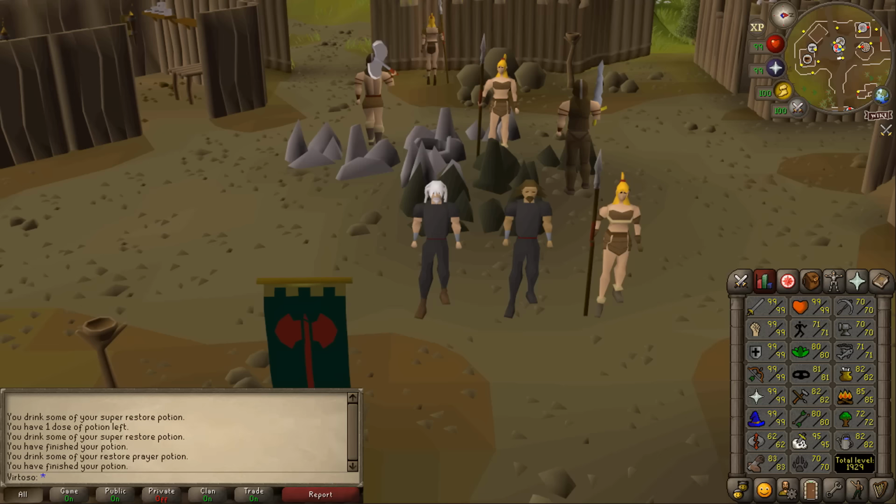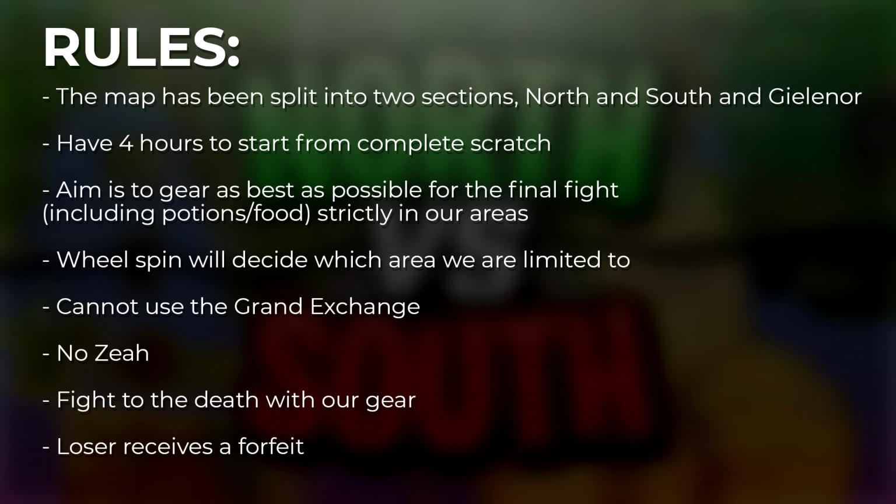We have split the map into two sections, the North of Gielinor and the South of Gielinor. We have 4 hours to start from complete scratch, and the aim is to gear as best as possible for a final fight. We're going to be doing a wheel spin to decide who is on which side of Gielinor, either north or south, and you will be restricted to that area for the 4 hours. We cannot use the Grand Exchange. Also, Zaya is off limits. The purpose is to fight to the death with our gear setups we get in the 4 hours, and the loser will also receive a forfeit. Any questions, Dave? No, I think you just nailed that, to be honest, Jim.